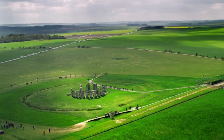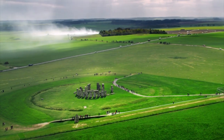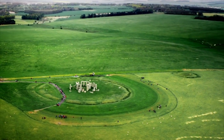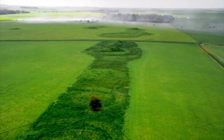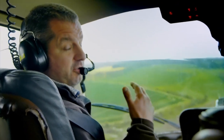The thing with Stonehenge is if you visit it, you don't always get the sense of the enormity of the landscape. It's only when you get above or you get away from it that you can really get a sense of how everything sort of fits together. And really that's at the heart of the whole project. We're trying to look at the wider picture. To understand Stonehenge, we have to look at the entire landscape, both spatially but also through time.